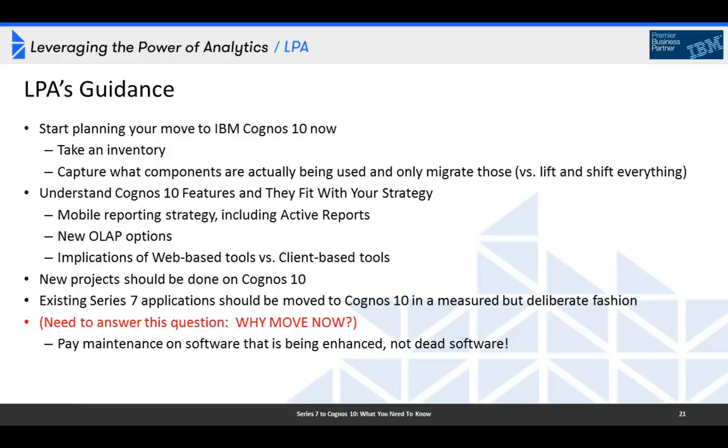So what is LPA's guidance relative to starting this path, making this journey, going down this road? Well, our guidance is start now. 2.5 years does feel like it's a long time. However, the fact is your investment in Series 7 could be rather large. The number of applications you've built, the business processes that you've built around the use of those applications, all could be impacted by moving to the new Cognos 10 platform.